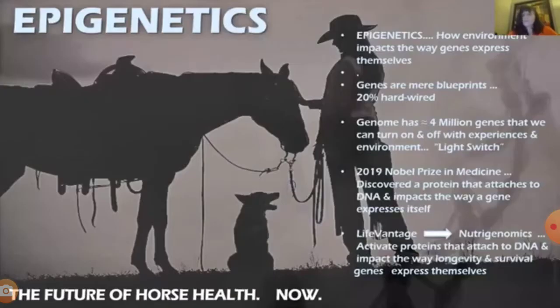So first, we're going to talk about epigenetics. Epigenetics is just how our environment impacts the way our genes express themselves, and it applies to people and horses and dogs alike. What we know now is that only about 20% of our genes are hardwired. The rest of our genes are just blueprints, and we can alter how those genes are expressed.